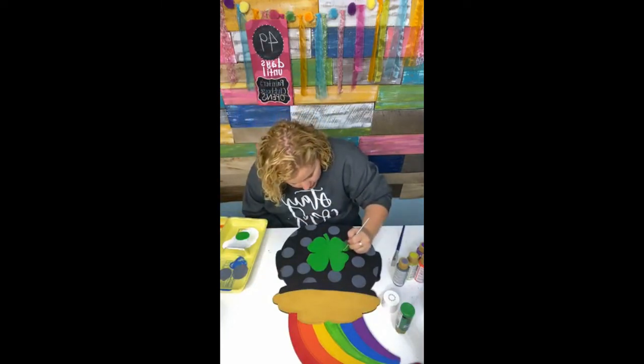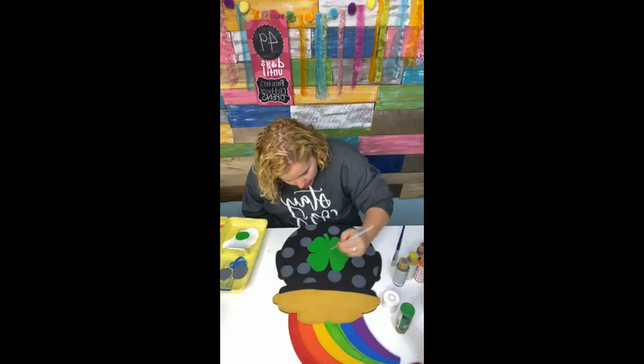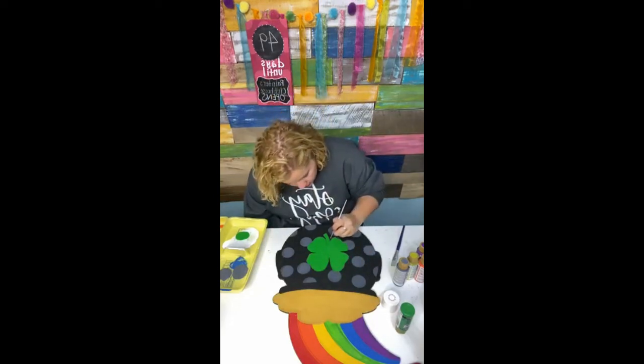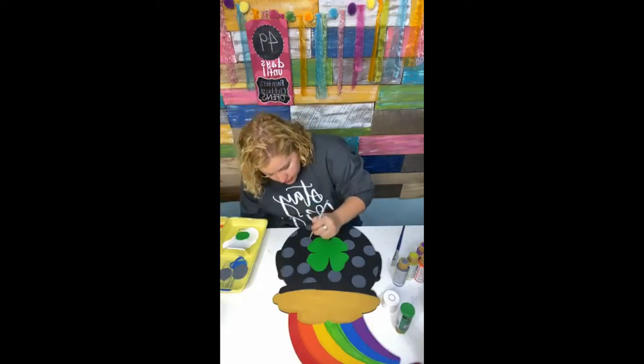I'm gonna do just a little bit of touch-up work down here in the corner where I got kind of crazy with my green and got all over my black. I'm not a perfectionist, but when touch-up is this easy with black paint, we just do it anyway. Why not?